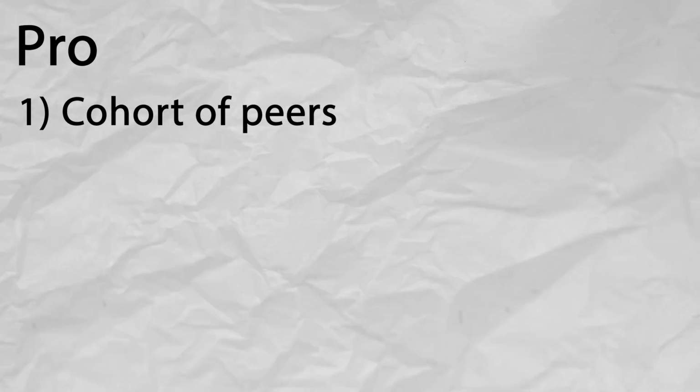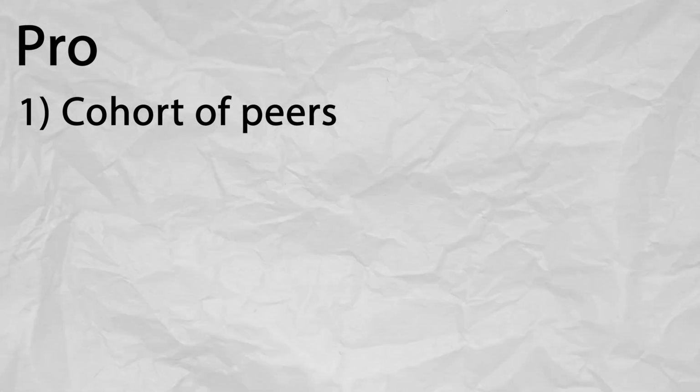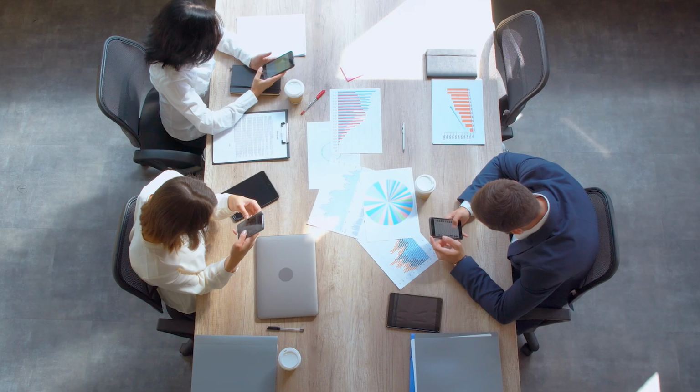Okay, so let's step through these pros. So you're entering an accelerator program with a cohort of peers. That's got to be pro number one. You're all going to be like-minded individuals, all striving for similar success. Number two is the potential for growth. The ultimate goal of the accelerator program is to scale the business. So you're going to have dedicated work time, expert training, as well as investment opportunities, which are all going to allow your company to thrive.